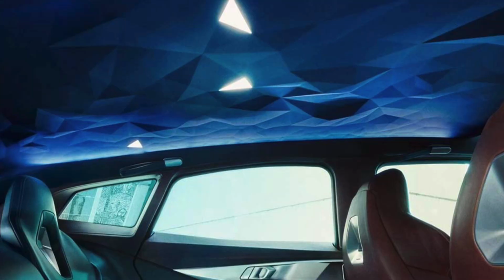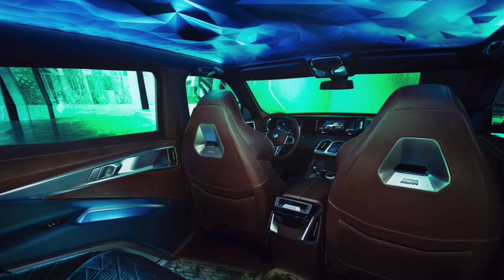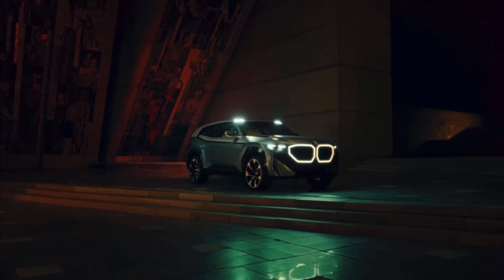But look at the headliner right here. It is very, very complex. You have all these textures going on over here. It's like all these sort of pyramids everywhere. I like the look of that. I'm not exactly sure if the production model will have that or not, but I'm actually kind of hoping that it will because it looks really cool in my opinion.